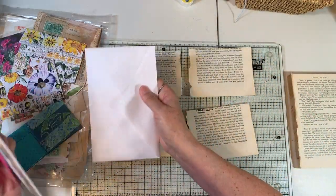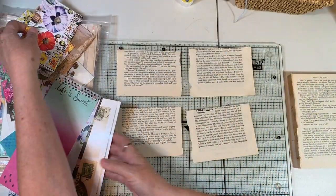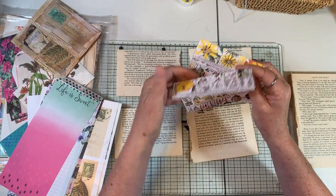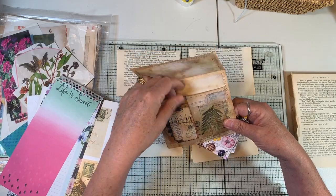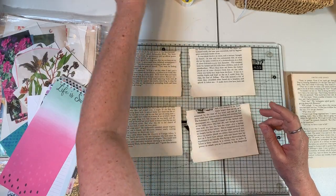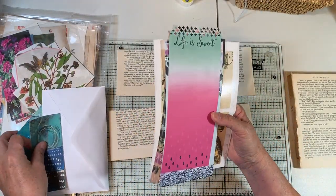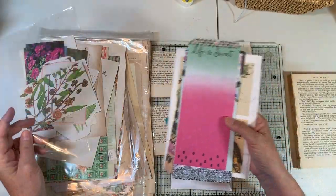Okay, so what do we have here? I have all sorts of stuff. Again, there's just stuff everywhere. Okay, so I made these little envelope-y things. I just need to put those away. I made this one. We made it together. So we just need to put those away. So I'm going to set those up there because they just need to go in the ephemera box.